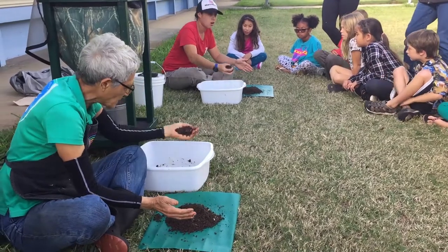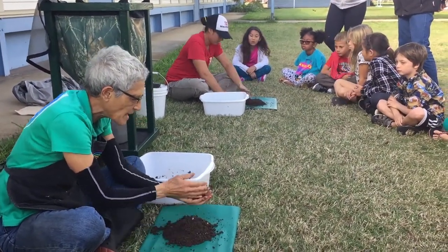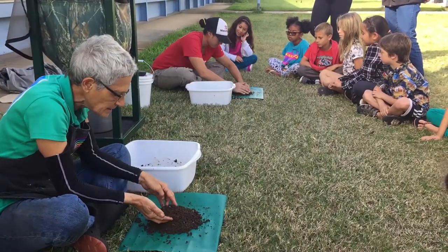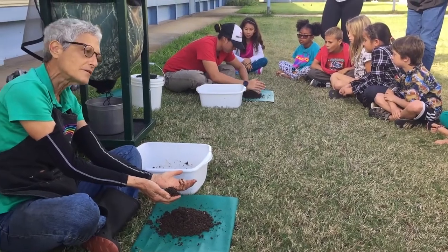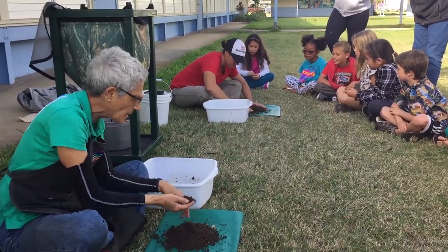Now, we're seeing a lot of little egg capsules. I see worms. Well, they're going down, down, down. Oh, I see worms. As they feel the light on their skin, do you think they see the light or do they feel the light? They feel. They don't have any eyes. So they're feeling the light on the skin.